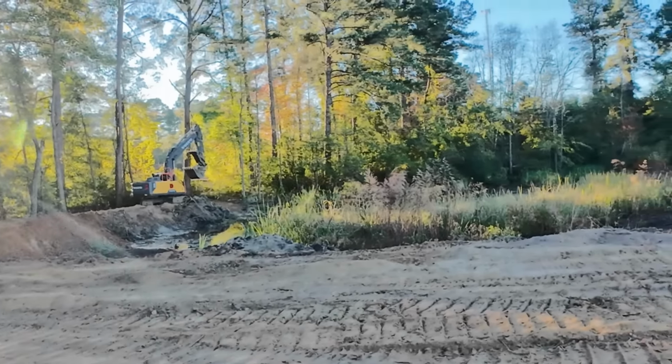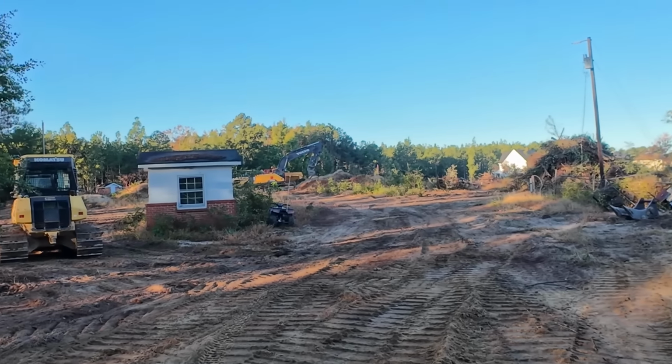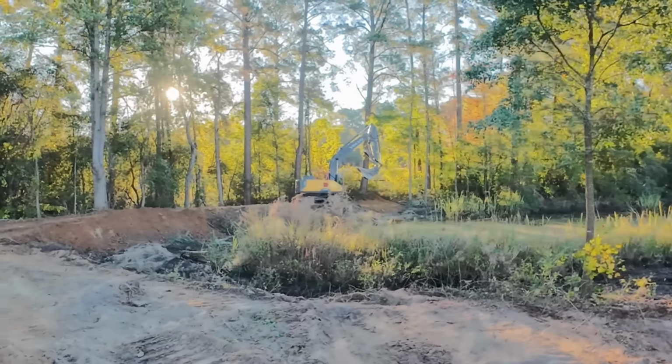So, anyways, he's moving more dirt from the gas station score over there. He's saying it's pretty good clay. That's what I like to hear. So, I'll check on that in a little while.